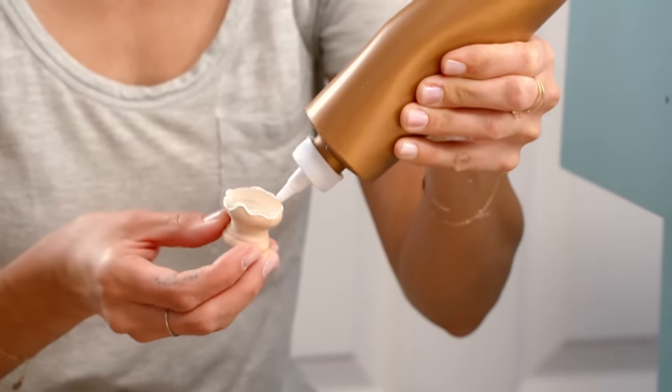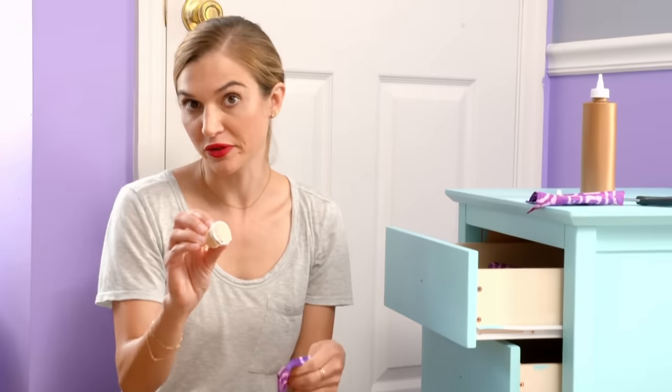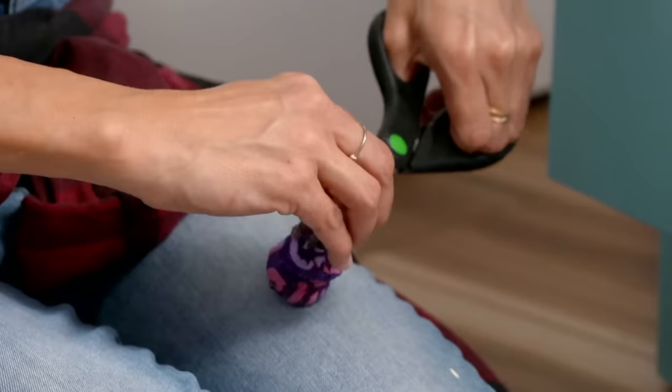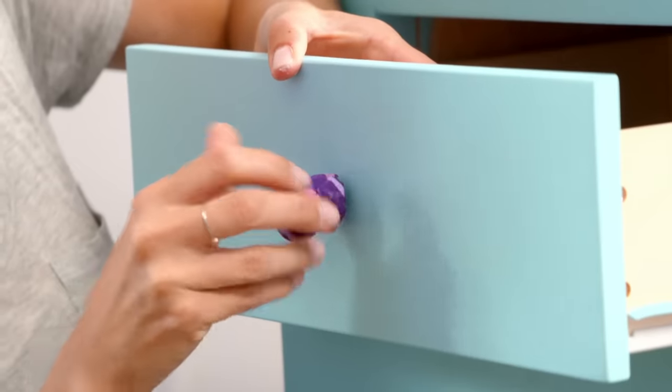Don't need a lot. Now that my glue is on my knob, I'm gonna smooth out the fabric. Glue down the extra fabric and then trim away everything else. And finally, attach your knob.